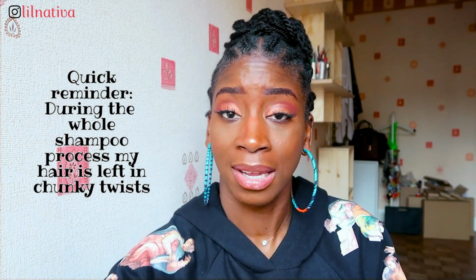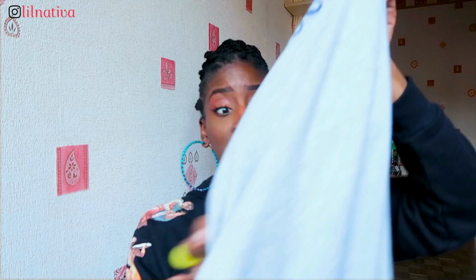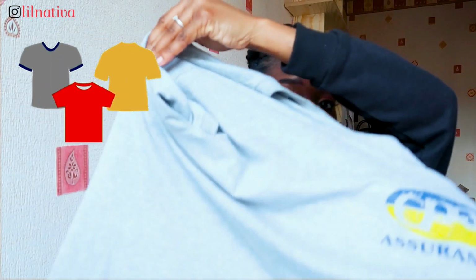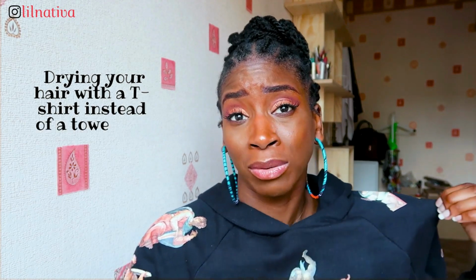After that I put on a t-shirt. Stop using towels to dry your hair. Use a t-shirt, something made with cotton. I usually use a raggedy t-shirt. I have two of them. I'm serious. I'm talking about a proper t-shirt. So use an old one or just buy one or two only for your hair. That will be your new towels. Forget about towels. Apparently towels can be damaging.